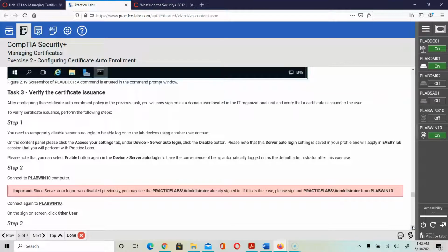Then in the next task, we want to verify that the certificate is issued. Okay, so here it says you need to temporarily disable server auto login to be able to log on to lab devices using another account, because if you're on as the administrator, you might be able to access more than you should. So it tells you that on the control panel, please click Access Your Settings tab. Under the device server auto login, click Disable. So make sure that we do this.